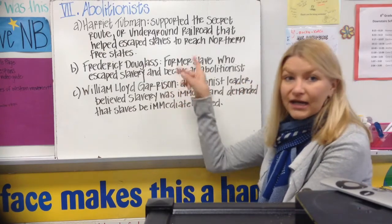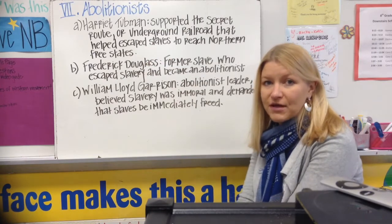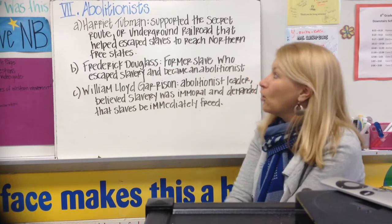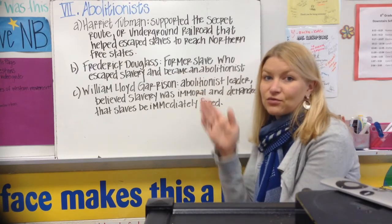So you've got three examples up here. The first one is Harriet Tubman. She's the one that I have the picture of in my classroom. She essentially started the Underground Railroad, which was that escape route for slaves in the South to be able to escape to the North or West.